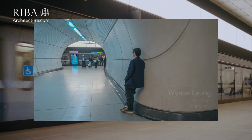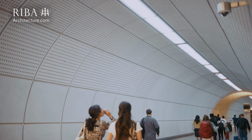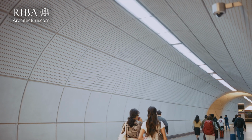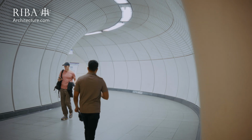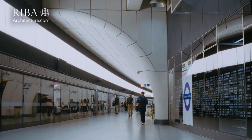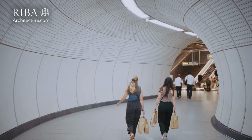We took inspiration from the existing London Underground network, but at the same time analysed what might have been challenges. It's almost like a maze of tunnels that people will need to navigate through. We've had to find ways of making an environment where people can enjoy travelling.